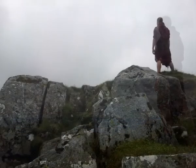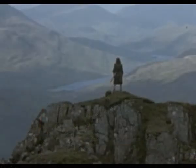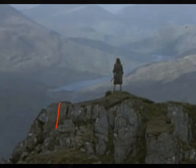You can see for yourself that in fact it is the same place because of the structure of the rocks. There's kind of a straight cut through one of them. Again, the angle is different because in the movie they shot the scene from a helicopter, but I think the pictures talk for themselves.